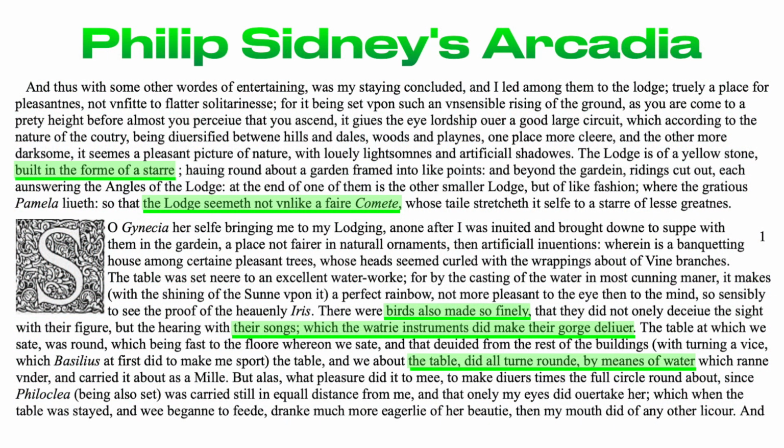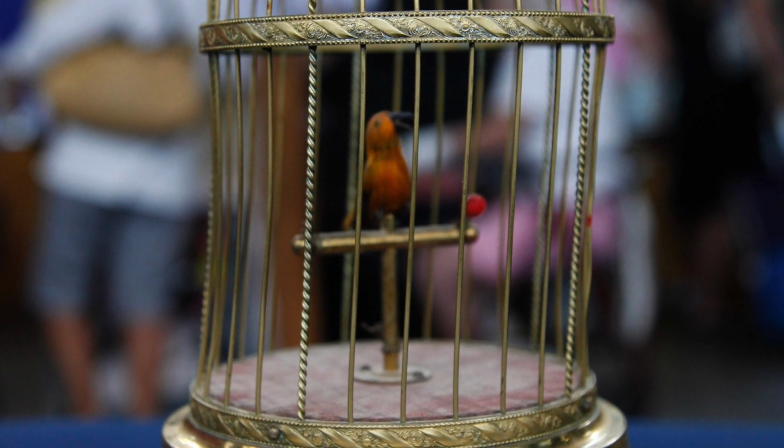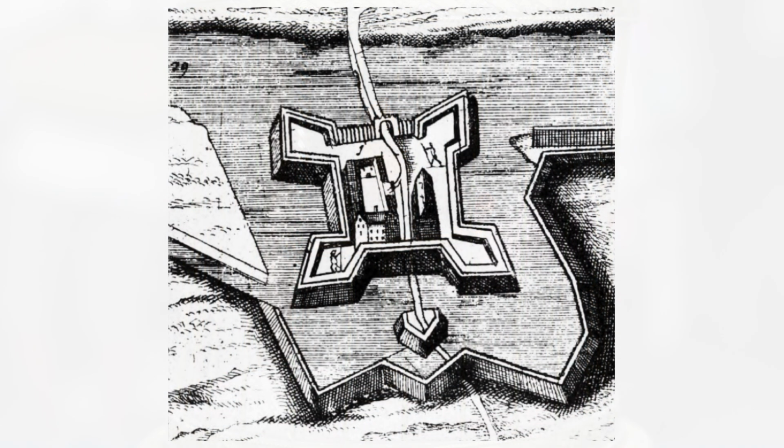Sidney describes a series of artificial inventions in the garden's banqueting house. The robotic singing birds were, quote, "made so finely that they did not only deceive the sight with their figure, but the hearing with their songs." These songs were delivered, Sidney tells us, by watery instruments.